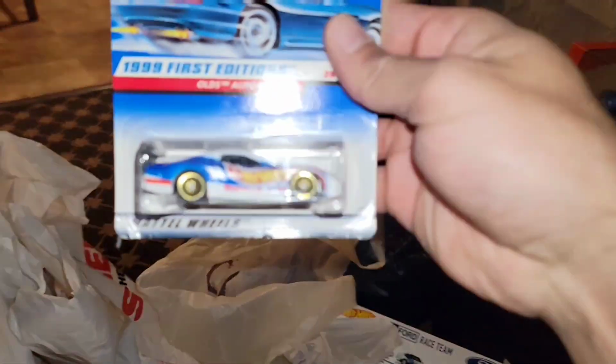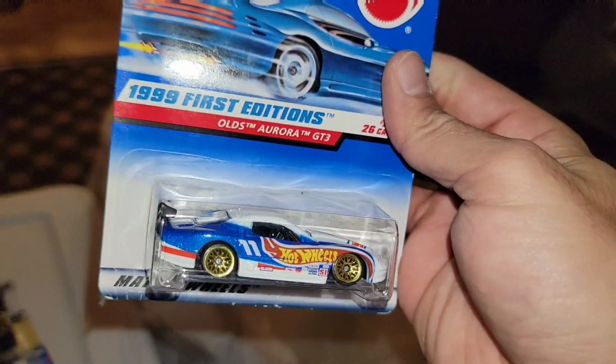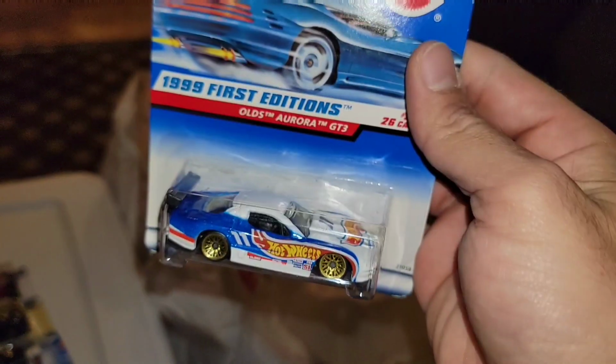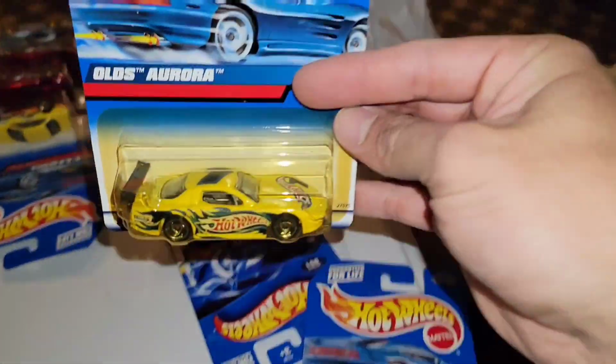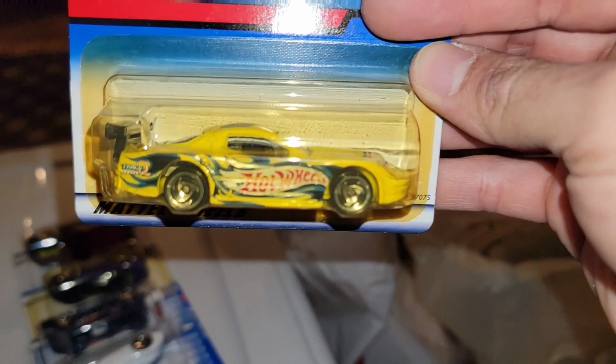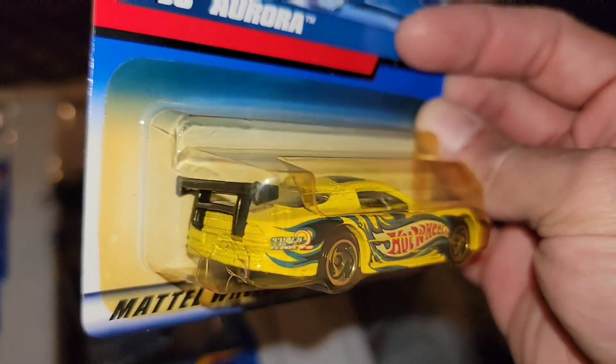All right, so this one right here, guys, you remember I picked up the Oldsmobile Aurora GT3 in the beautiful white and blue racing livery. So I just picked up another one. This is a different livery. It's still got the Hot Wheels flame, but it's got the chrome saw blades.